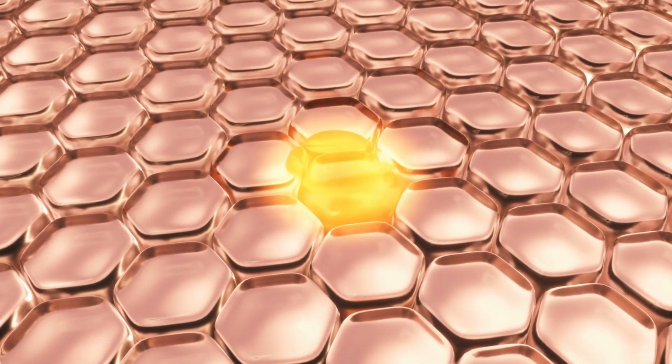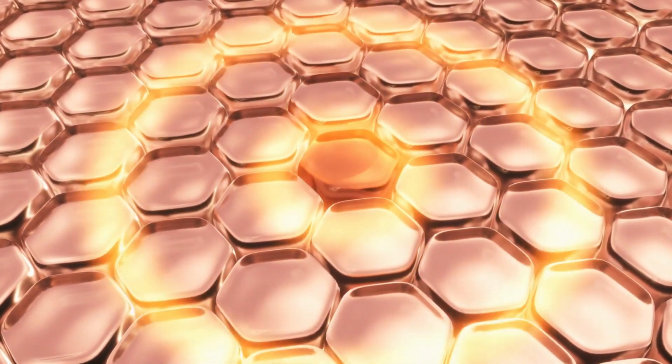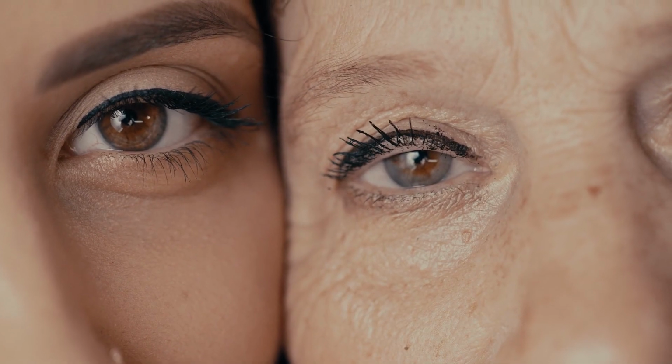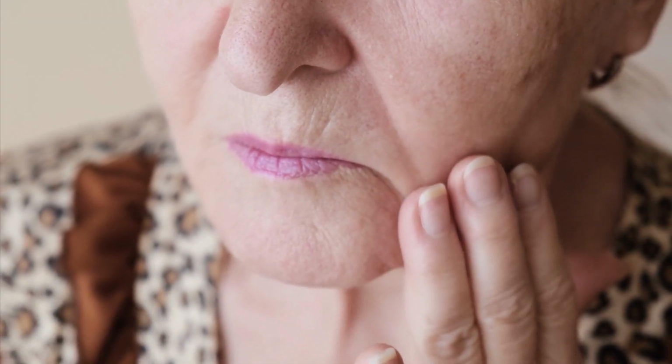Number five, collagen and hyaluronic acid supplements. So again, we want to boost our skin's health from the inside to the out. Collagen peptides and hyaluronic acids are buzzwords in the beauty industry. More research and data is still coming out, but for some people, they can help boost the skin elasticity, hydration, as well as reduce wrinkles.